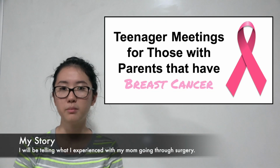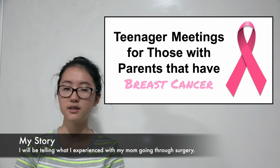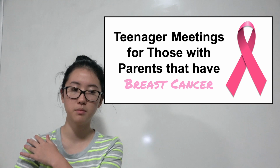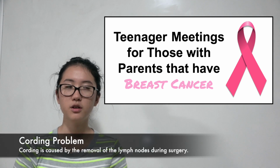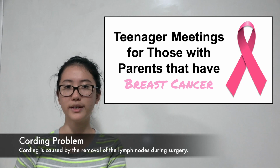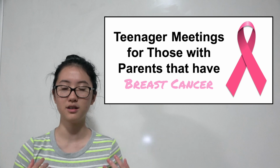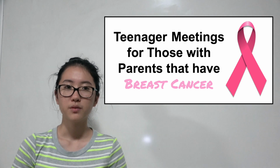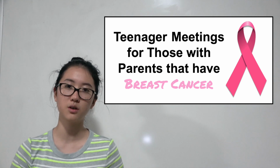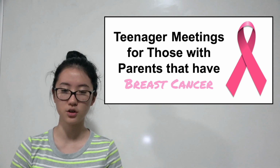All of these, although my mom didn't have all of these side effects, I know, and she still has the stiff shoulder cording problem. And we like to think that it's because she's in her late 40s that she's getting those post-menstrual symptoms, but it all started from when she was done with surgery. So we believe that on the one hand it could be due to the surgery.